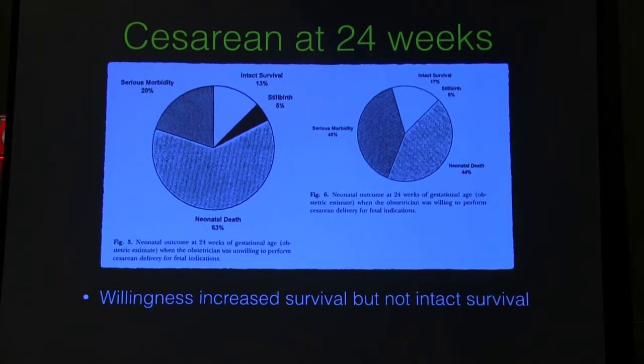Even in that study, when we look at 24 weeks gestation, the pie chart on the left is 24 weeks gestation. The babies that were managed by a treatment team that was unwilling to do a cesarean section. And you see that 2 out of 3 of those babies, there was a neonatal death. You had 5% were stillborn and intrapartum death, and 13% intact survival. The pie chart on the right were the babies managed when the team was willing to do a cesarean section. The neonatal death rate, instead of 63%, was 44%. You had no stillbirths, no intrapartum deaths, but the intact survival still only about 17%, not statistically different.